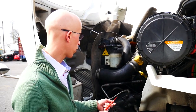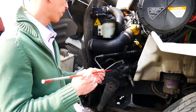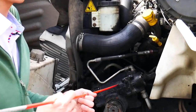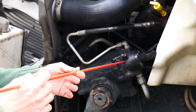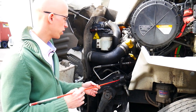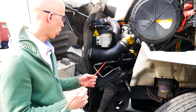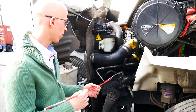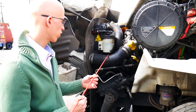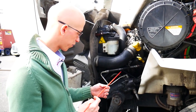As we come down here on the items that we can easily see, over here is going to be our power steering box. It is mounted securely. It has no leaks or damage to it, and there's no missing nuts or bolts to the power steering box. Power steering hoses, which is all the hoses leading from the box to the power steering fluid, are all in good condition and not leaking as well.